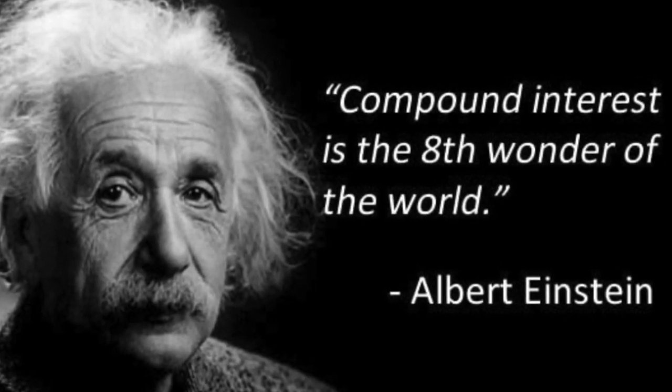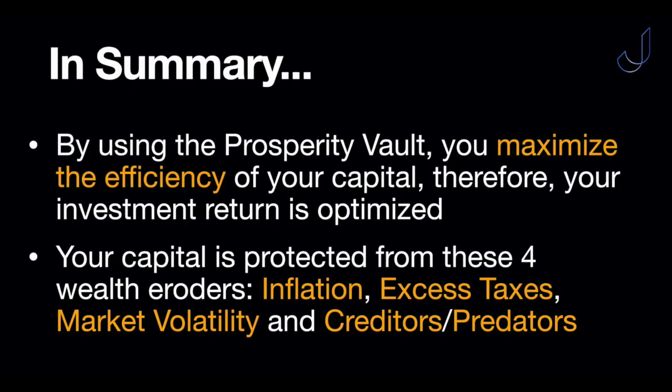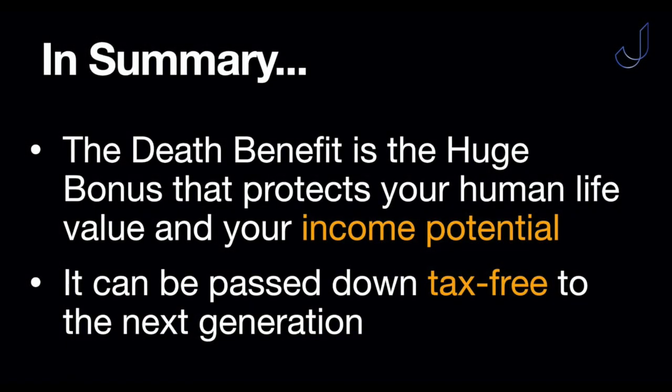In summary, by using the Prosperity Vault, you maximize the efficiency of your capital. Therefore, your investment return is optimized. At the same time, your capital is more protected from these four wealth eroders: inflation, excess taxes, market volatility, and creditors. On top of that, the death benefit is a huge bonus because it protects your human life value and your income potential, and it can be passed down tax-free to the next generation.